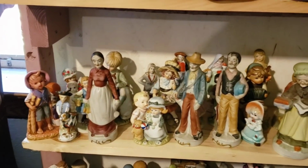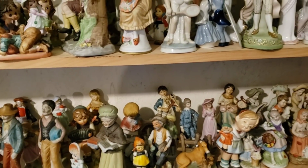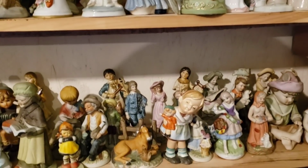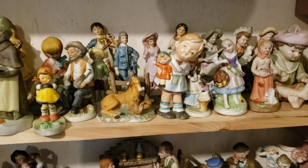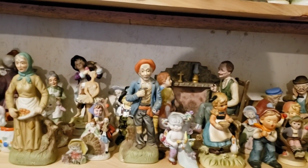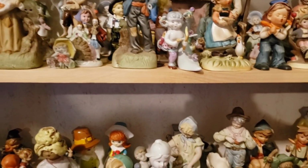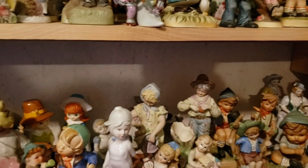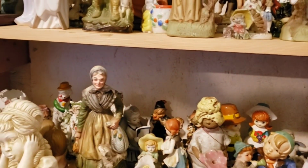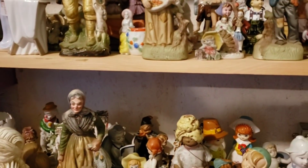Look at all of them. We have a lot of wannabes in here. I'm seeing wannabe Lladro. I'm seeing a lot of wannabe early Austrian Art Nouveau and German Bisque. Okay, nothing really here.